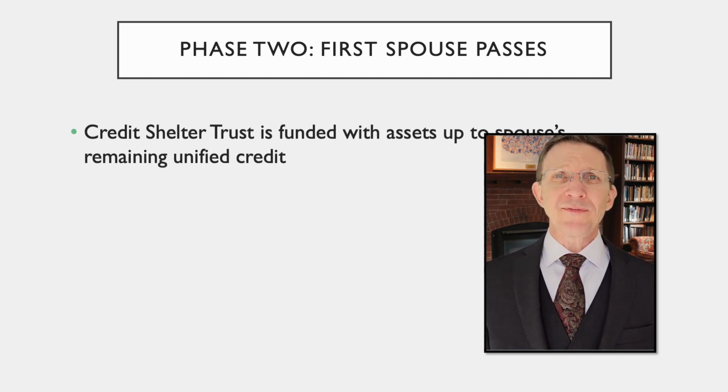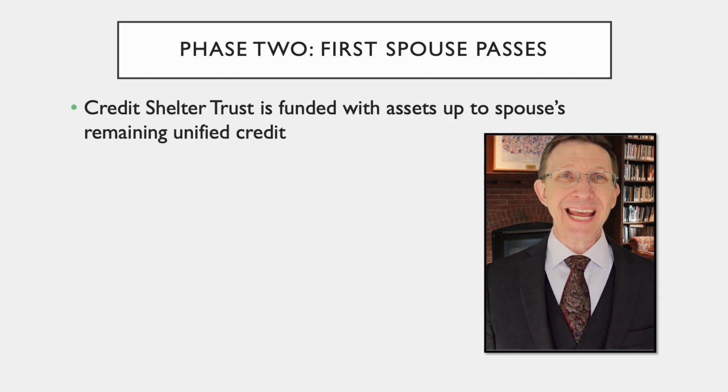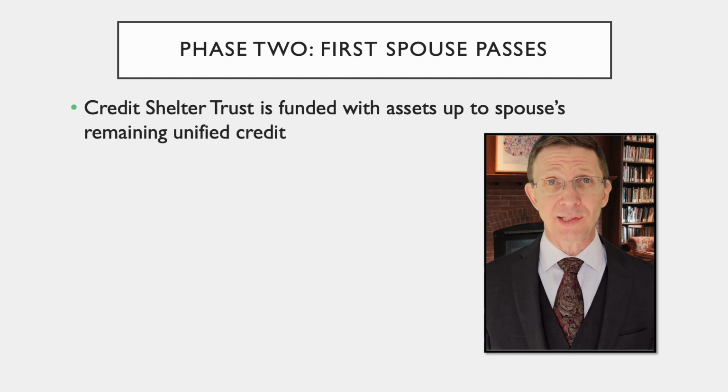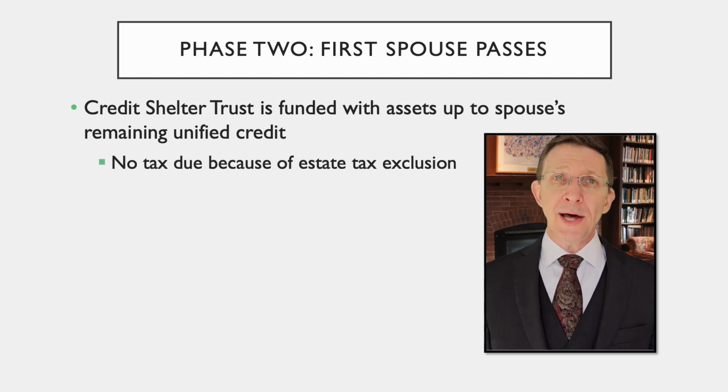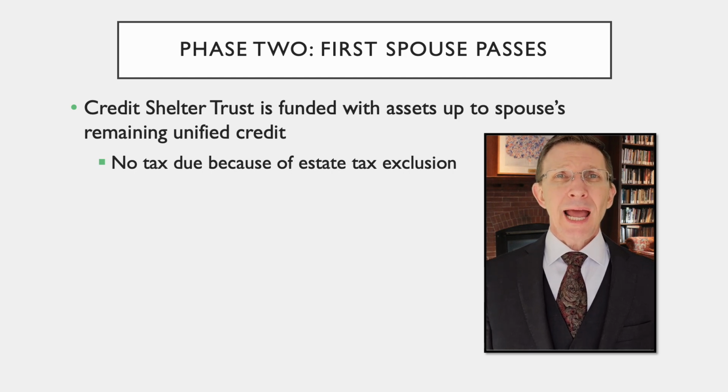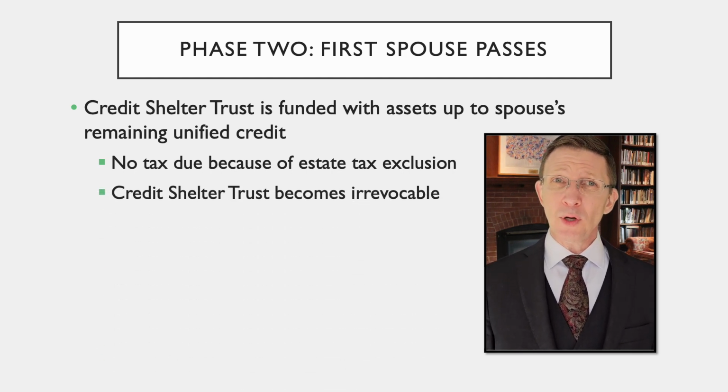The B Trust will be funded with that spouse's separate property and half of community property up to the amount of the deceased spouse's unused remaining estate and gift tax exclusion. Because these amounts fall under the exemption or exclusion, no estate tax will be due. At this point, the B Trust becomes irrevocable.